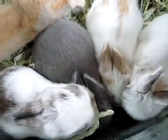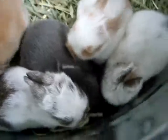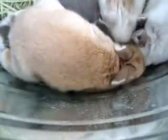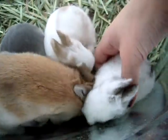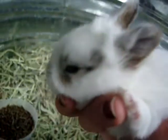Okay, so this is pretty much week three, and most of the bunnies have opened their eyes already, and they're all starting to look more like bunnies, and they're starting to eat solid food. You can see them nibbling on hay and stuff. So just to show you their eyes, this guy was one of the first to open his eyes. Look at your big eyes.